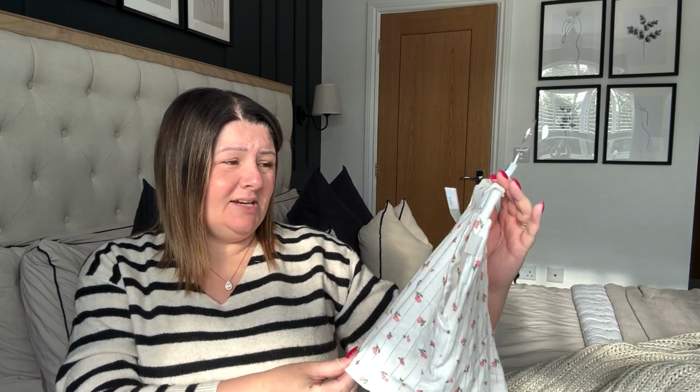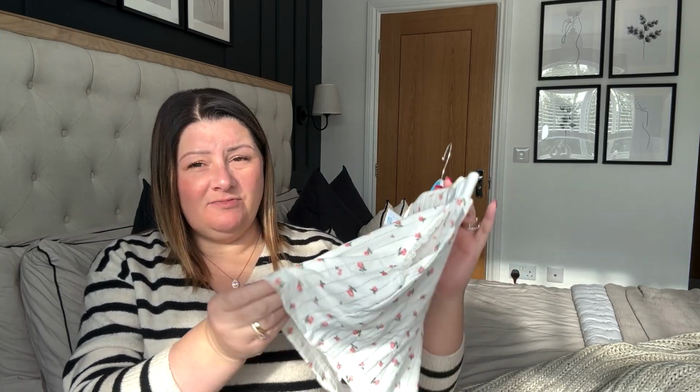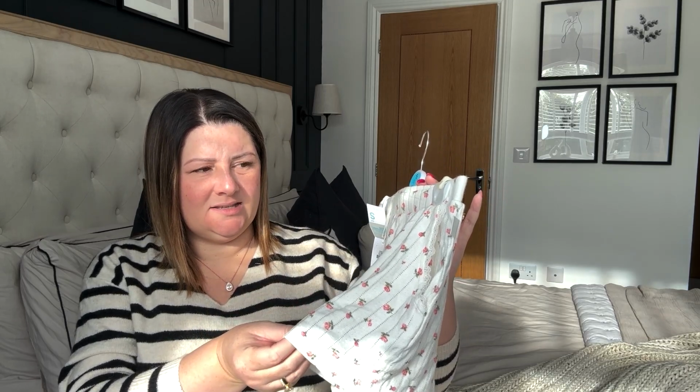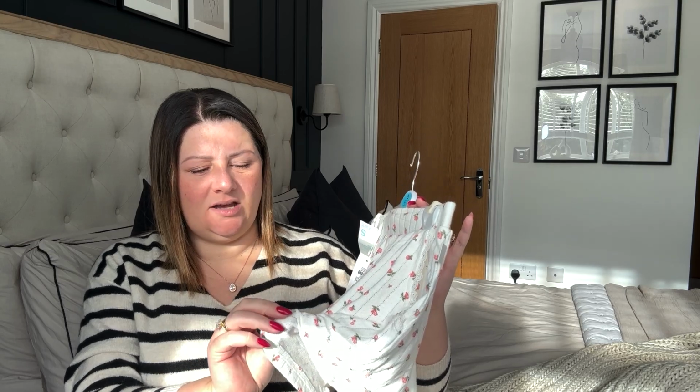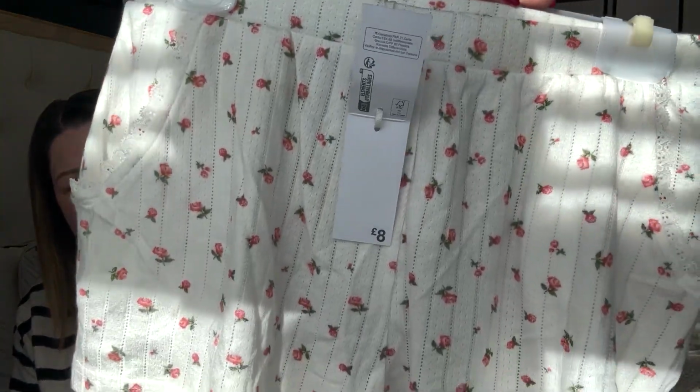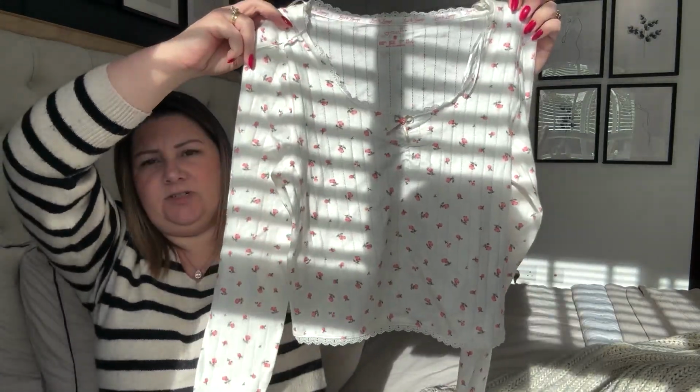I mean, it is a really nice fabric, and it's a lot softer on the inside than it is on the outside. It's not silky material, but it has that silkiness to it. She obviously really, really wanted these, hence why I've picked them up. So I did get the shorts at £8. I got a long sleeve top for 10, but she said that she wouldn't.